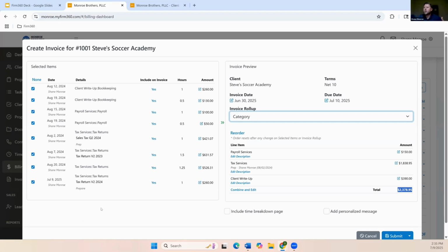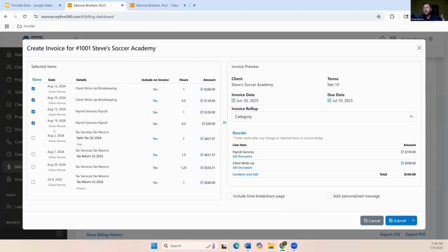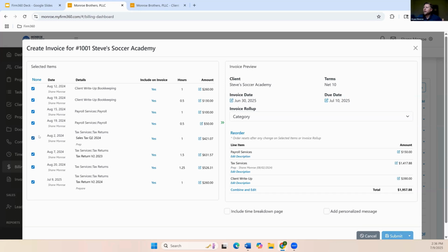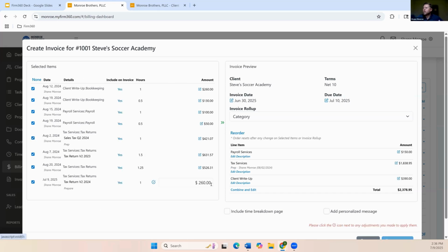If there's certain items that you're not ready to bill yet, like these bottom 4 tax services, I'm going to bill them next month. So I can uncheck these here. It automatically rolls those over for you, and it's going to update the invoice in real time. You can write any of these time entries individually up or down. I'll give this bottom $260 example.